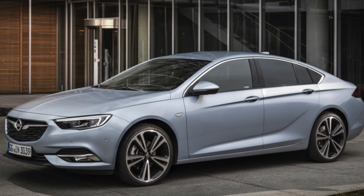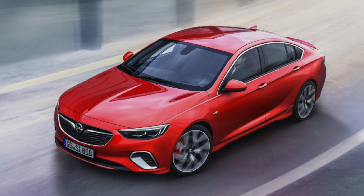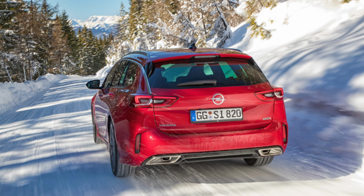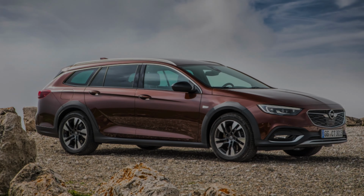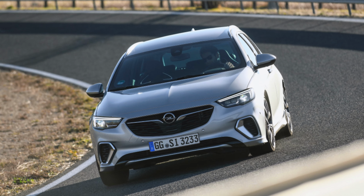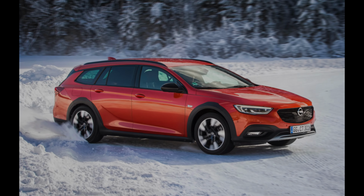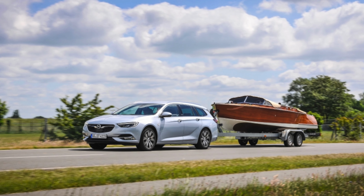The larger 2.0-liter diesels and the smaller 1.5-liter were paired with 8-speed automatic transmissions as standard or optional. The 1.6-liter diesel was optionally paired with a 6-speed automatic. Which engine to choose? Over 70% of Insignias on the used market are diesels, and although the car isn't as heavy as its predecessor, owners still find diesel engines more efficient. A 2-liter engine is ideal for the car's size, but many cars have 1.6-liter engines under the hood.